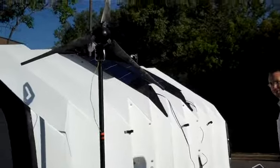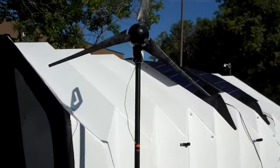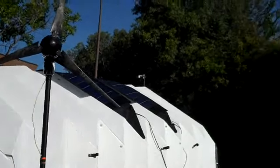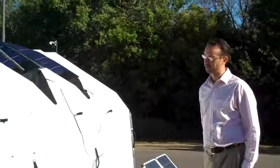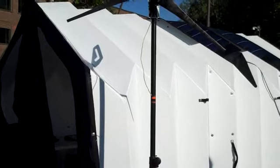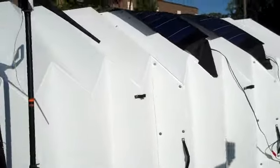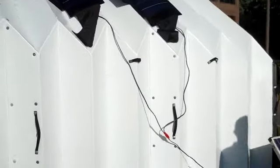Is that something you can just buy off the shelf, or how does that work? Well, you can buy the wind generator off the shelf, no problem. But I set up the stand and everything so that you could have something that was small and portable. Gotcha. So you'd be able to set it up in just a few minutes. All right. So you would connect that to the power sources we have in the back.